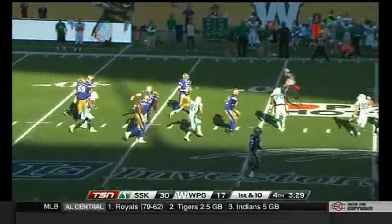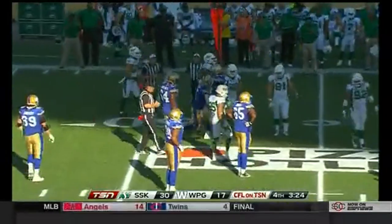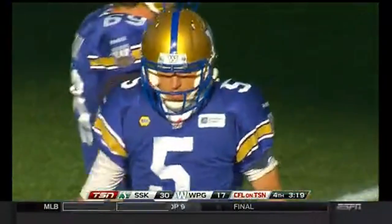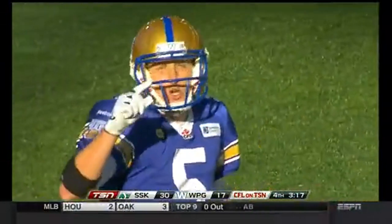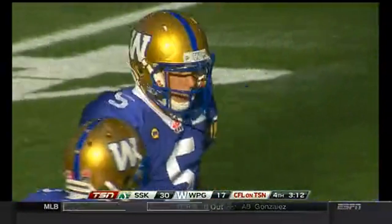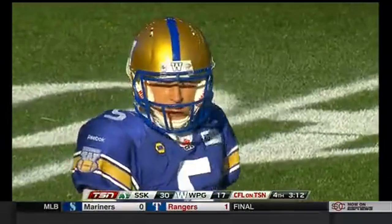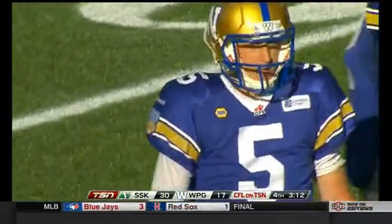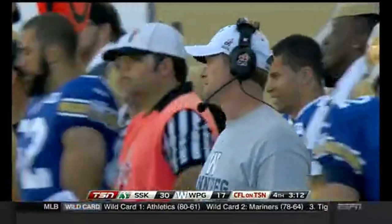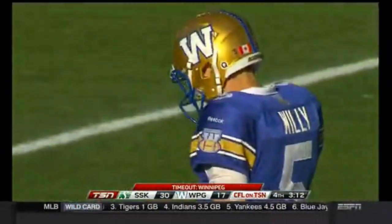Pocket collapsing. Willie just gets back to the line of scrimmage, brought down by Derek Walker. Willie close to 300. And he has taken over the league lead in passing with Ricky Ray on a bye this week. And the Bombers take the timeout outside of the 3-minute warning as they confer on 2nd and 10.